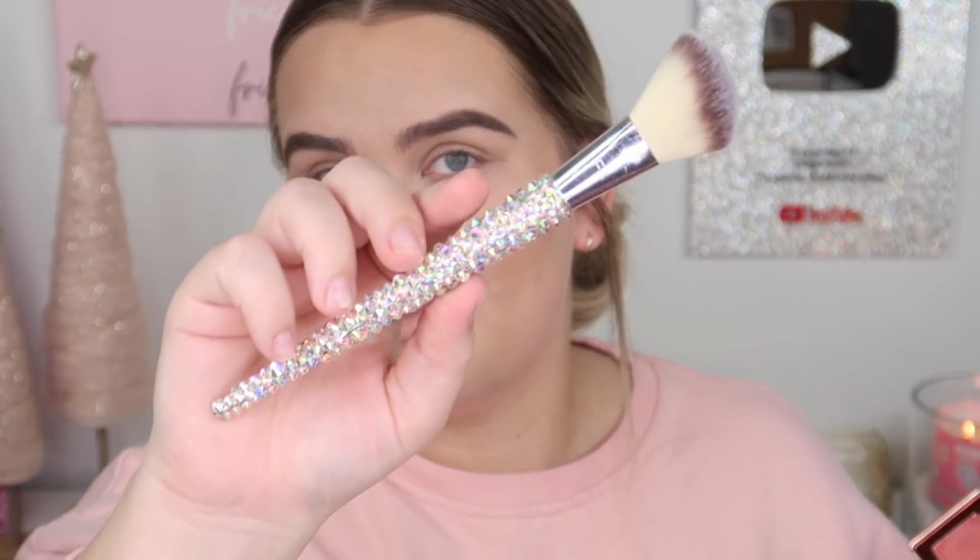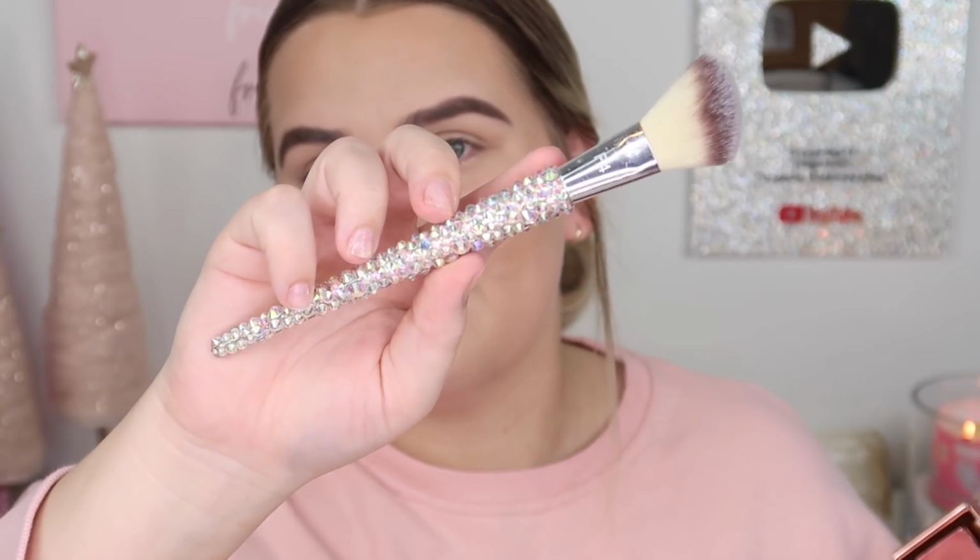I have a little bit of bronzer from Maybelline, but we are gonna take a clean brush here. This makes me so sad because I just spent literally 14 hours cleaning my brushes. So this is the F4 from Bling Brushes. This is from the silver set.